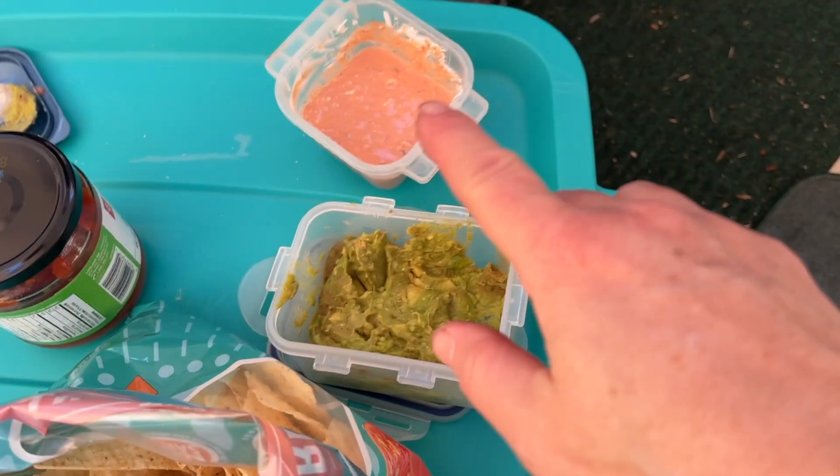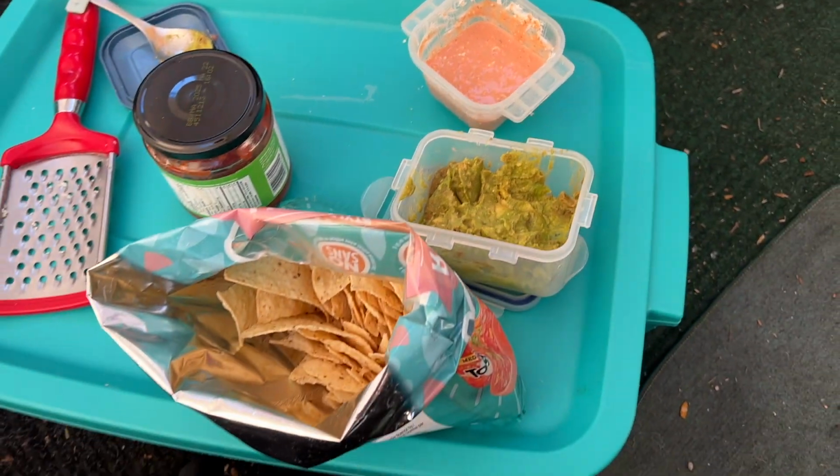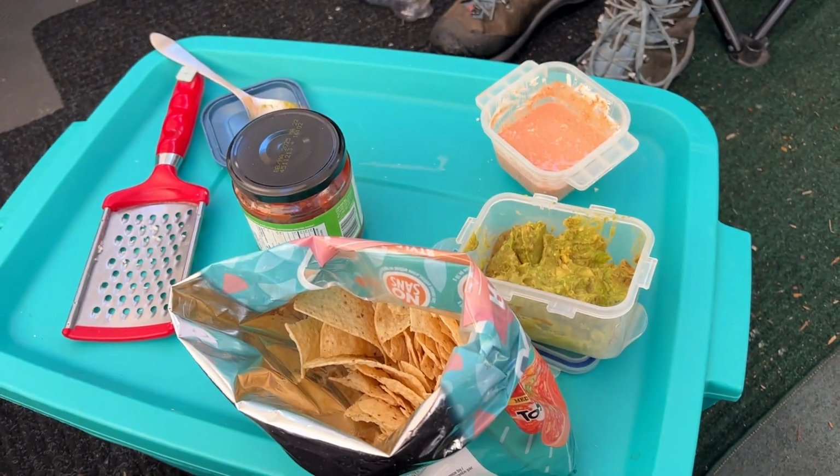I eat this all the time at home. I mix sour cream and salsa and then put shredded cheese in it. I love it. So yeah, I'll be doing that more. Fire going. Sorry, say it. I'll have to try that at home. Yeah, mixing the two of them together. It's pretty tasty. It's creamy.